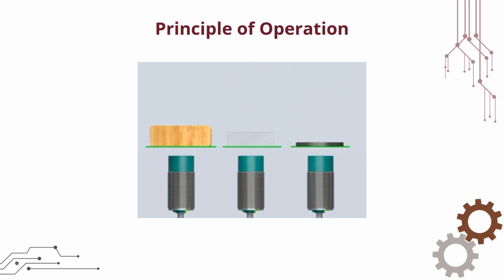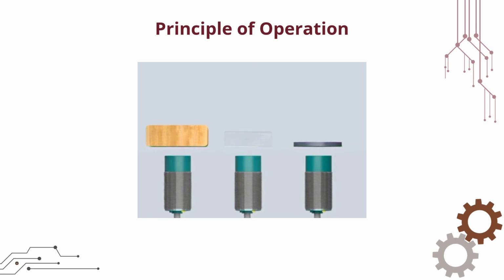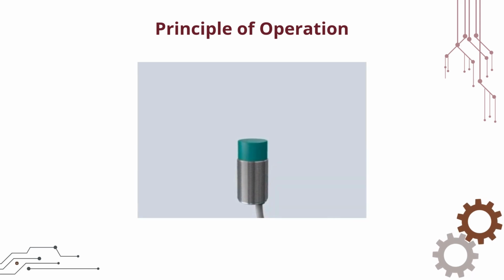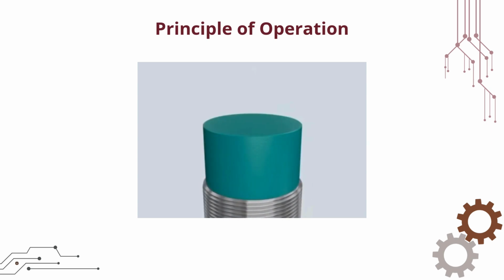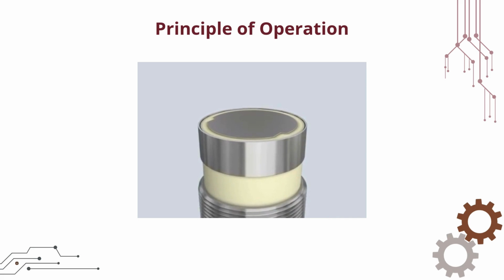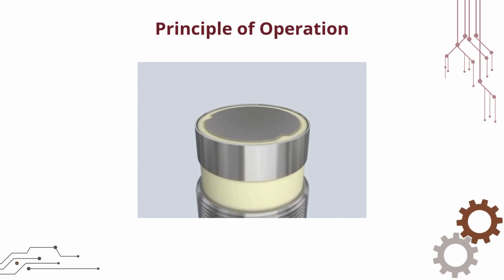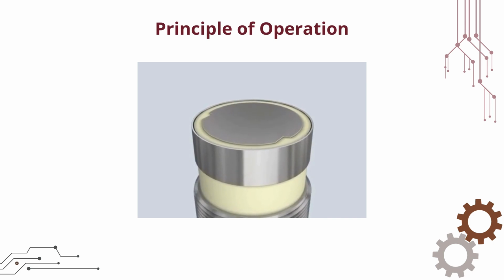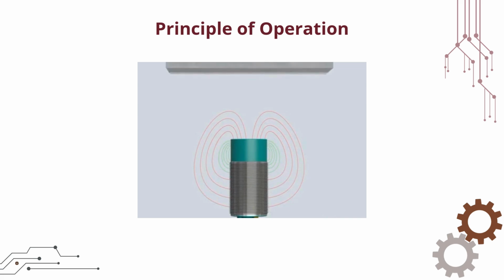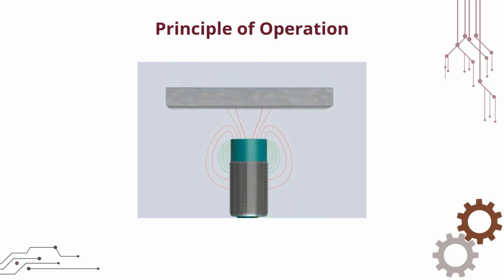Some capacitive sensors include an adjustment potentiometer, which allows the sensitivity to be modified to detect objects at different distances or to filter out specific materials. This is useful in applications such as level sensing in tanks, where it is necessary to distinguish between liquids with different dielectric properties.